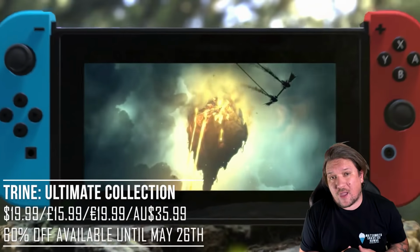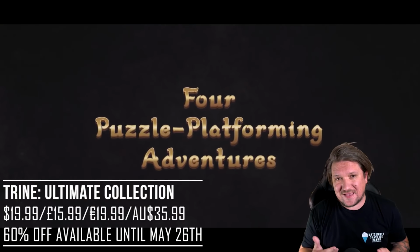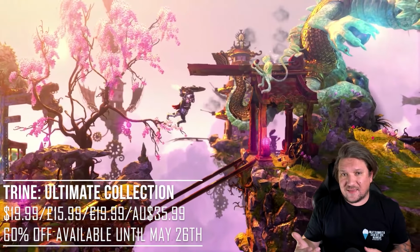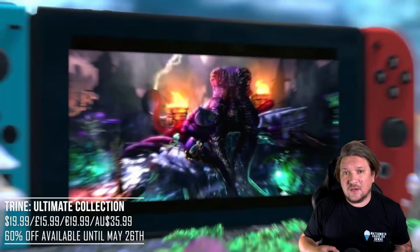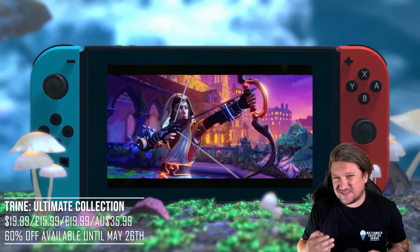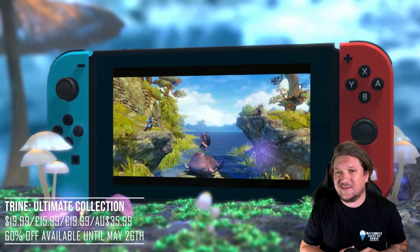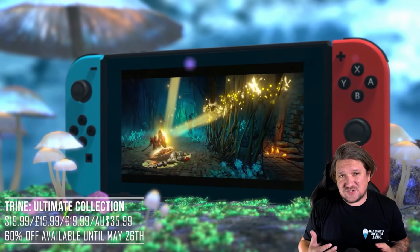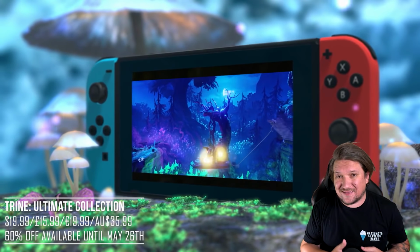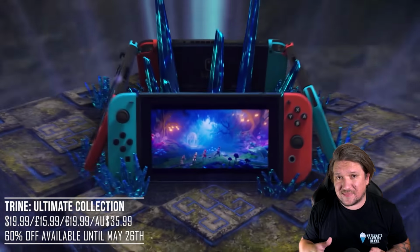So next up then we've got Trine Automata Collection. This one, it's a fantastic physics-based puzzle platformer where you basically join Amadeus the Wizard, Pontius the Knight or Sire the Thief through 4 great adventures. 4 games, 60% off. You can't really go wrong with this, honestly. I think it's fair to say just with the main storyline alone, you're looking at 30 plus hours of gameplay. That's value for money right there.